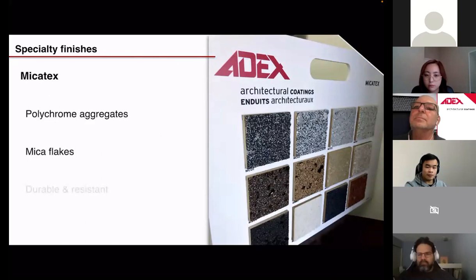Here's a specialty finish that we make that's called Micatex. And Micatex uses these polychromes, these multicolored flecks, these aggregates, and then it uses a mica flake, which looks like a diamond.